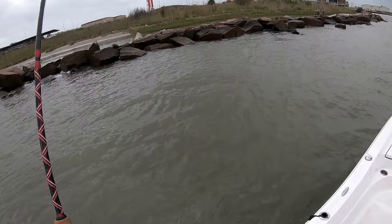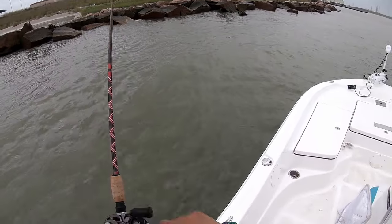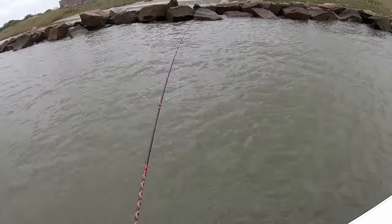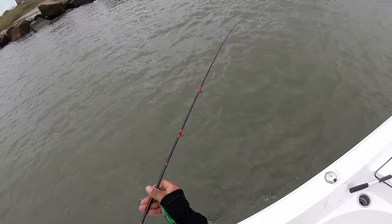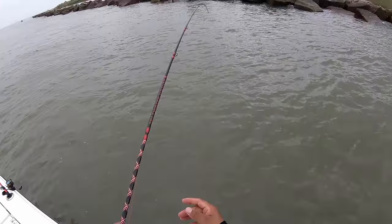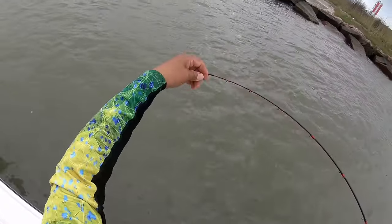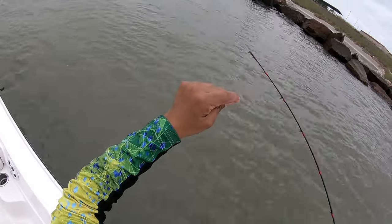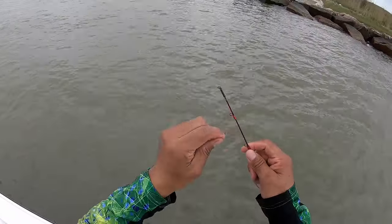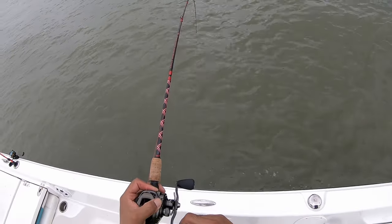Oh yeah. Oh yeah. Get the net for this guy. You got me all tangled up when I went to go grab the net. You're gonna break my rod. There we go. Come on. Come on, saltwater soldier. I'll be surprised if he's still on there. Oh, he's still on there. He's still on there.